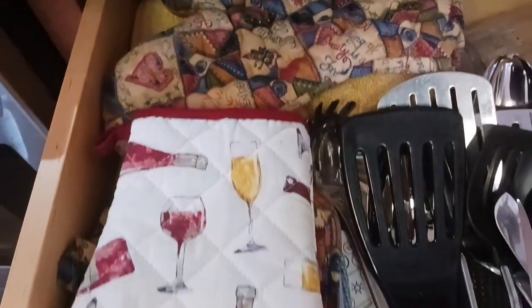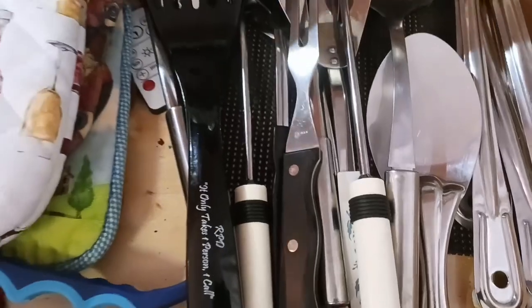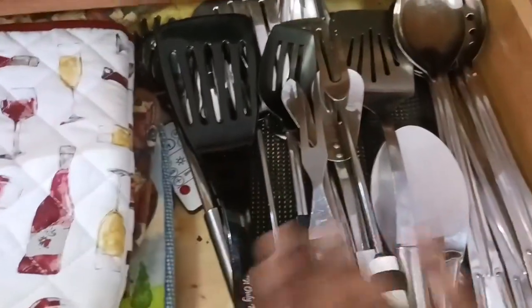And here are my mitts, my bottle opener, jar opener. One of these days I might get a tray to put in here to kind of separate these out, but for now it works. So let's move down here.